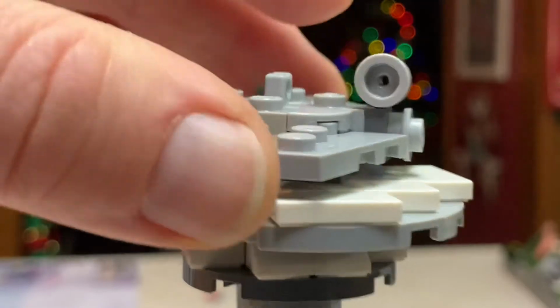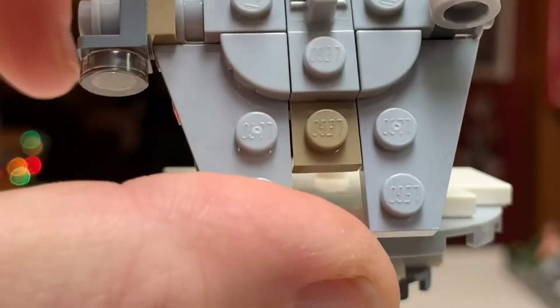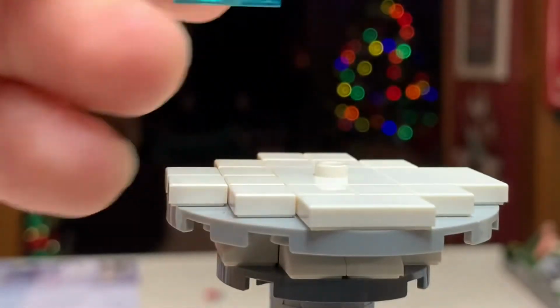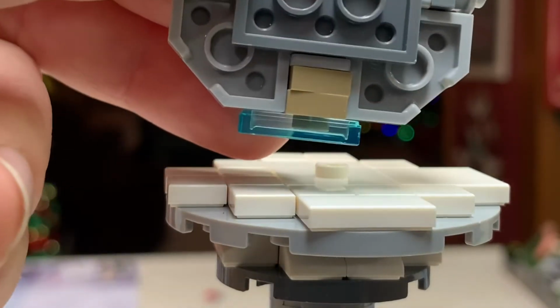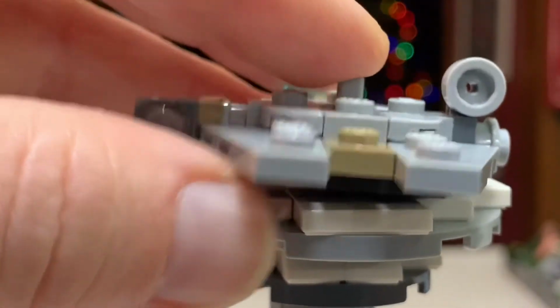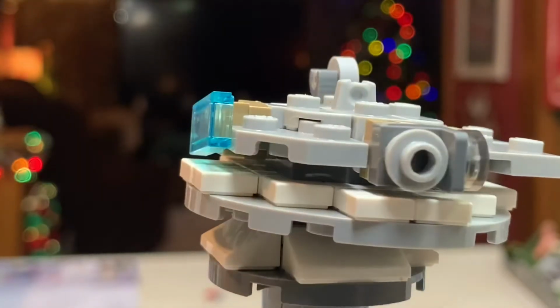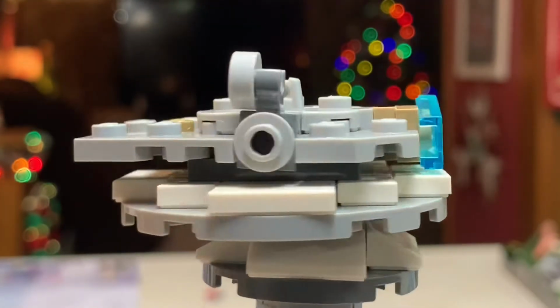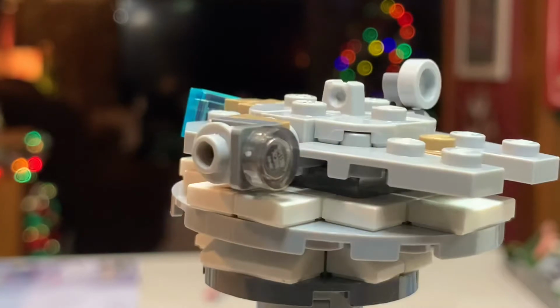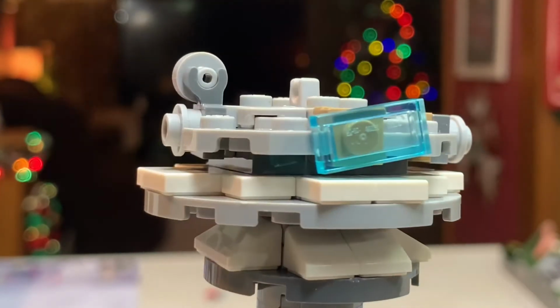Let me show you the top view of this. There's the top view. Not the bottom. If you're building this thing, pay very close attention. You have to start with that 3x3 on the bottom, and then you build up around it. But that is a crazy build, guys. Holy smokes. If I ever felt stressed building a Lego from an advent calendar, this was it.